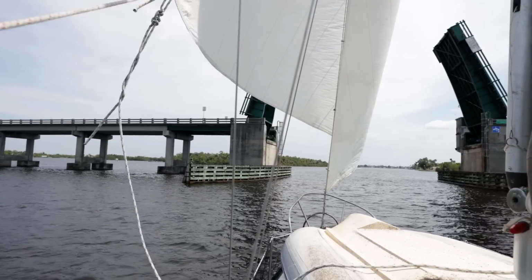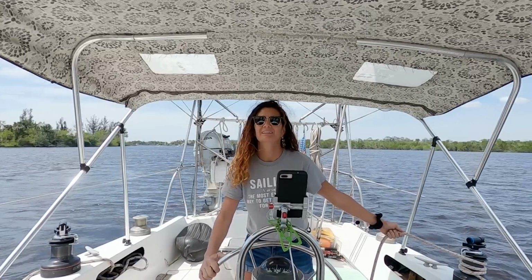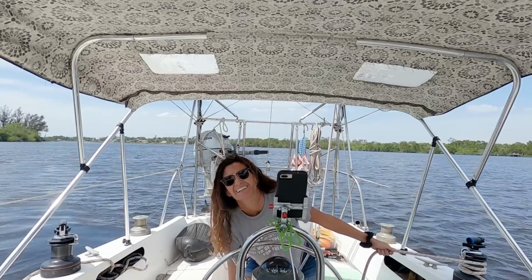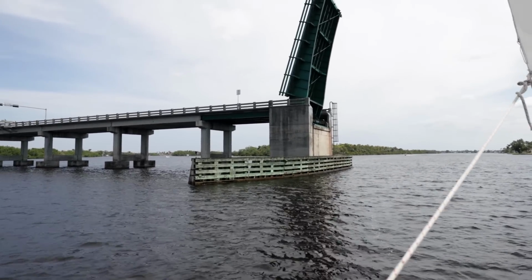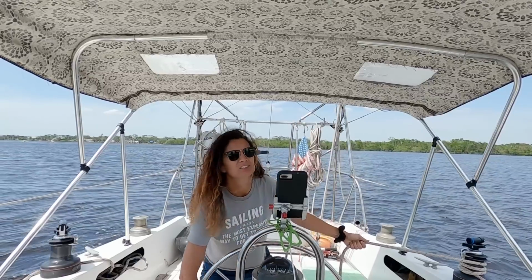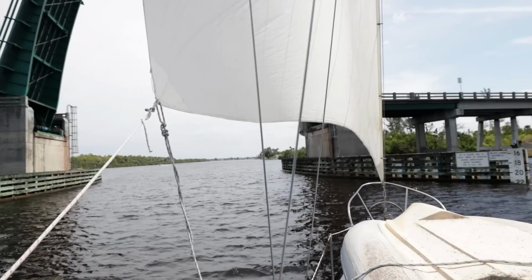Is it fully open? Almost. All right, go ahead. Go ahead towards it. It's fully open. Should it have some sort of beep, beep, beep or something? I don't know.